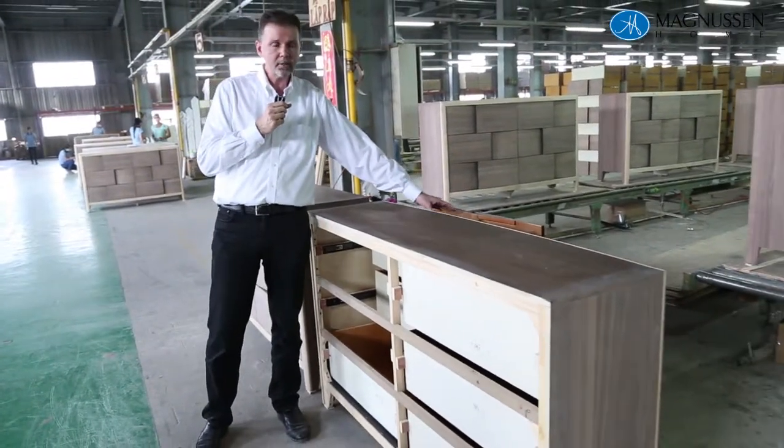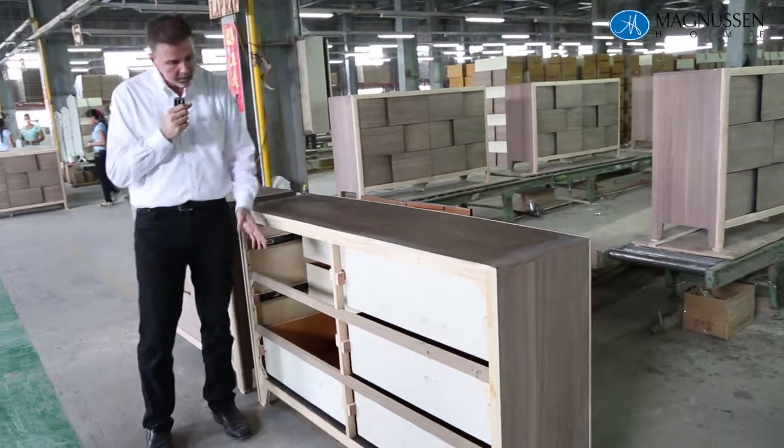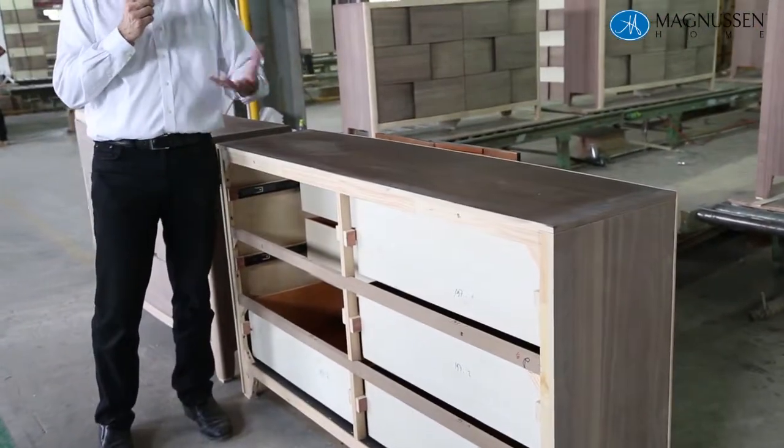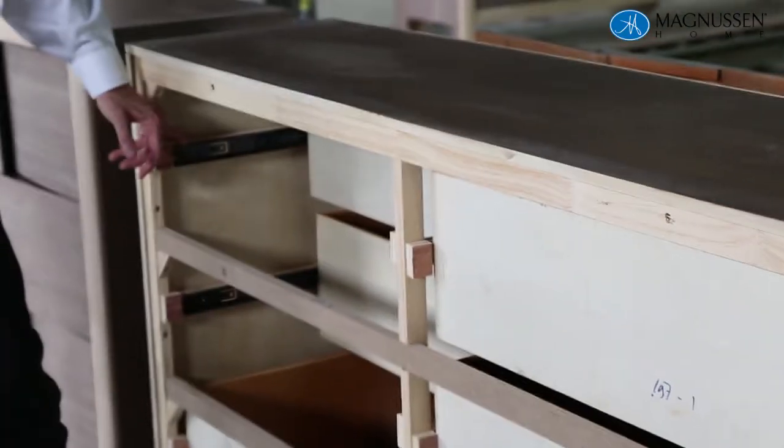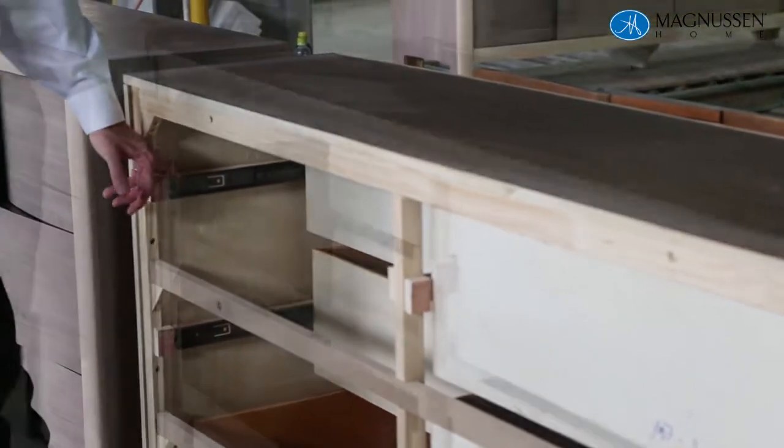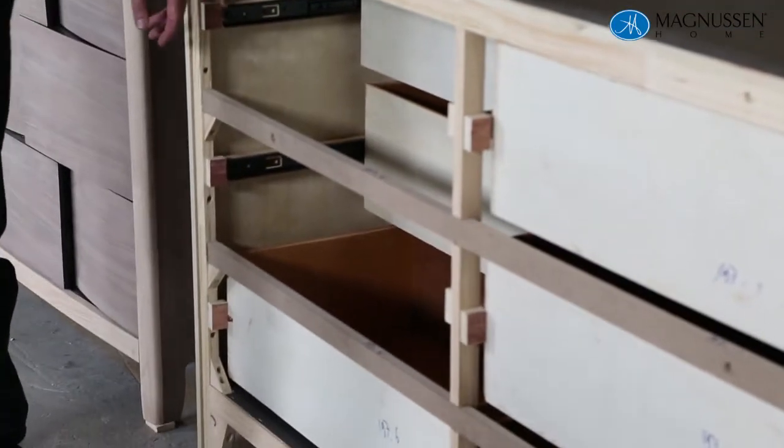Many times in the past, companies would use a wood guide on the bottom of the drawer, and the wood would warp or twist. The metal guides that we use here will not have any weather-related issues. It's many years of trouble-free use.